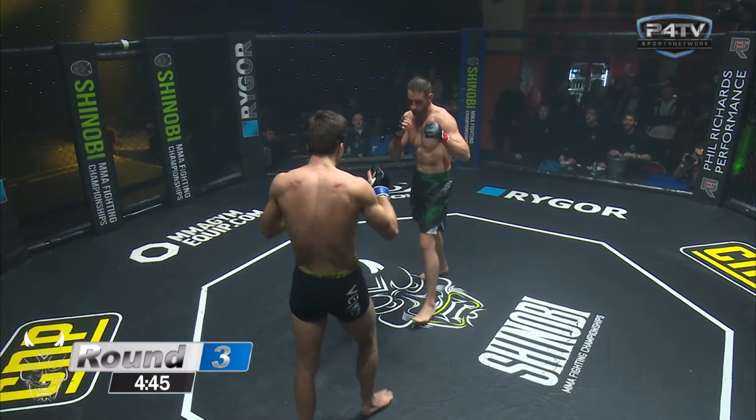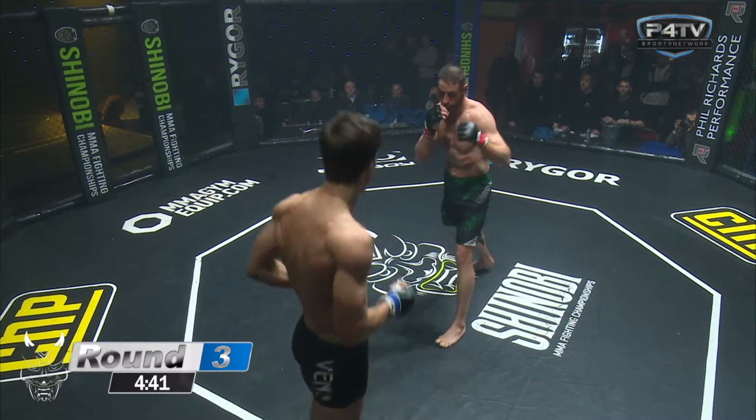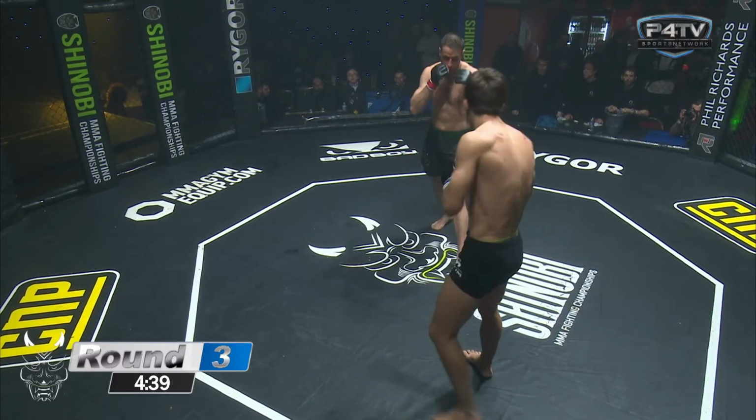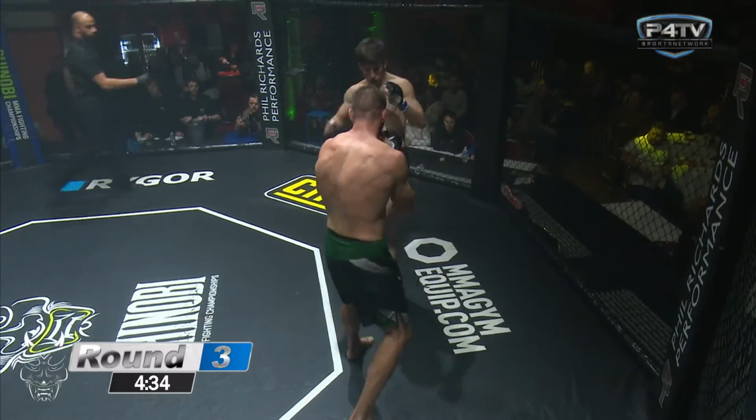Takes the leg kick. Nice jab there. You can work off that jab. Big overhand there. Yeah, it was a nice lead right hand up.